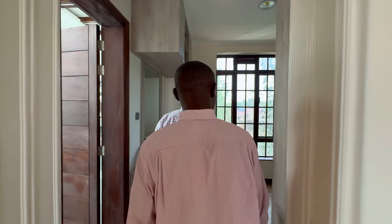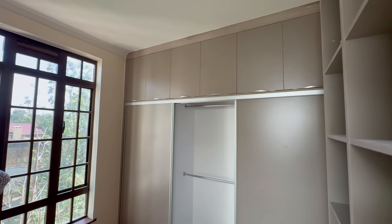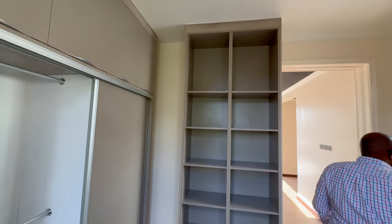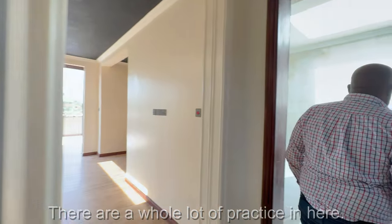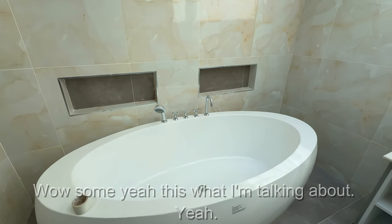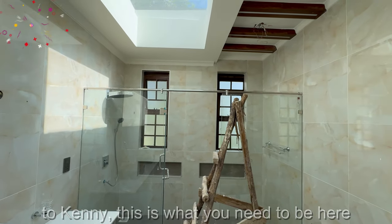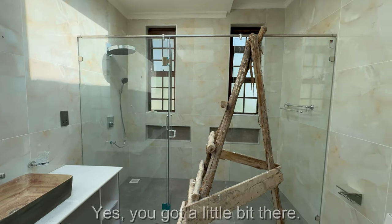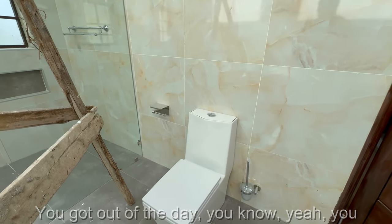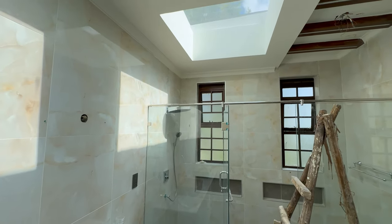You got your closets here. Oh, nice. Yeah. Nice. So this is a closet space. Yeah. All right. You got a whole lot of bathroom in here. Wow, tub. Yeah. This is what I'm talking about. This is a nice bathroom. When you come to kitchen, this is where you need to be at for your week, 10 days, whatever. You got to have a bidet, you know. Oh, bidet will be installed. Don't worry. That bidet is coming.